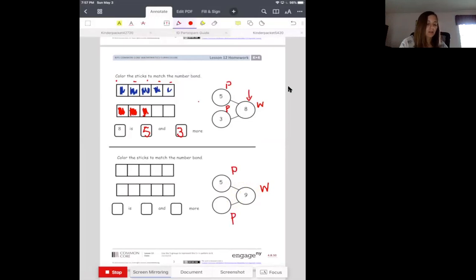Color the sticks to match the number bond. Well, we have our first part right here, 5. So we've been using blue as our first color. Go back to your blue crayon. I'm going to color 1, 2, 3, 4, 5. 5 blue, but we need to get to our whole number, which is 9. So we just colored 5. I'm going to get my red crayon out to color the rest of them. We need to go up to 9. So we have 5 blue ones. What number comes after 5? 6, 7, 8, and 9. Good.